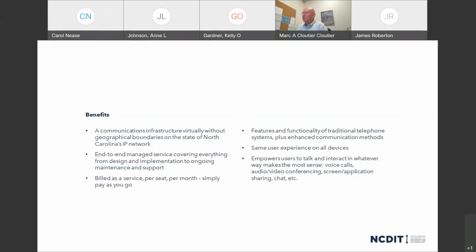Again, the features and functionality of traditional telephone systems plus enhanced communication methods. Very similar user experience on all devices, and it allows you to interact with other users in the way that makes the most sense, whether it's voice calls, audio, visual, conferencing, screen sharing, whiteboarding, etc.